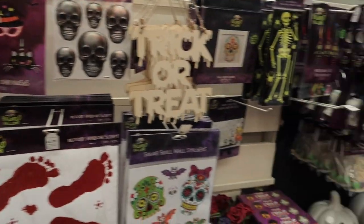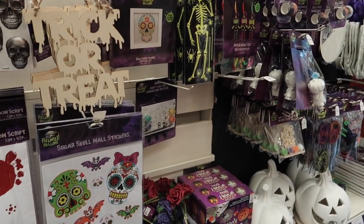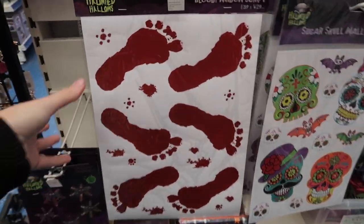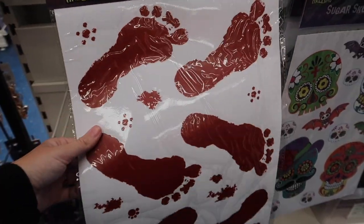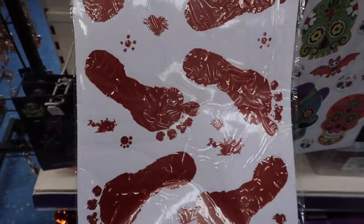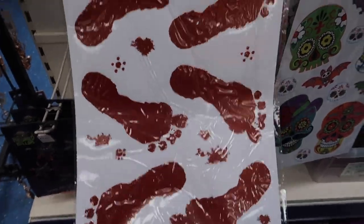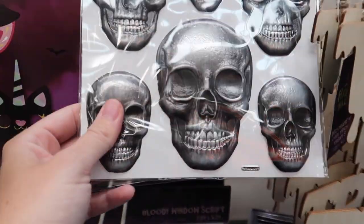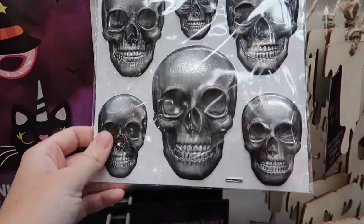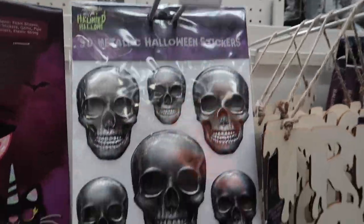They've got lots of arts and crafty bits, but just know that come October these will be gone very, very quickly. I love the bloody window footprints, although you wouldn't put feet on the window, would you? So they didn't think about that. It needs to be handprints. These look very realistic. I love those. 3D metallic Halloween stickers for 99p.